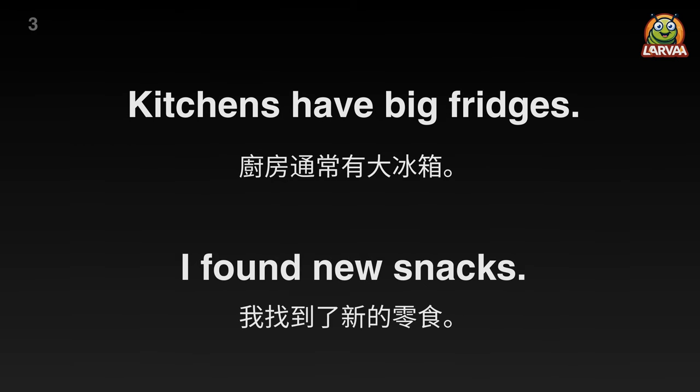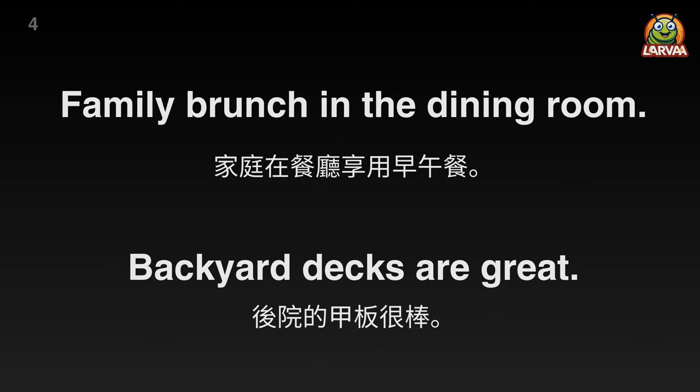Kitchens have big fridges. I found new snacks. Family brunch in the dining room. Backyard decks are great.